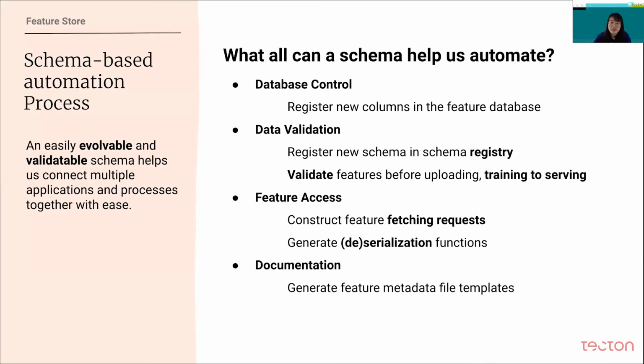As a result, our schema plays an important role to connect multiple applications and processes together. It helps make our life easier in many different ways, from database control, like the one I talked about, registering new columns in the database, to data validation, like how we are validating our data against our schema, and from facilitating feature access, where the schema automatically generates some functions to fetch the features, and all the way to promoting documentation like the metadata files I mentioned.